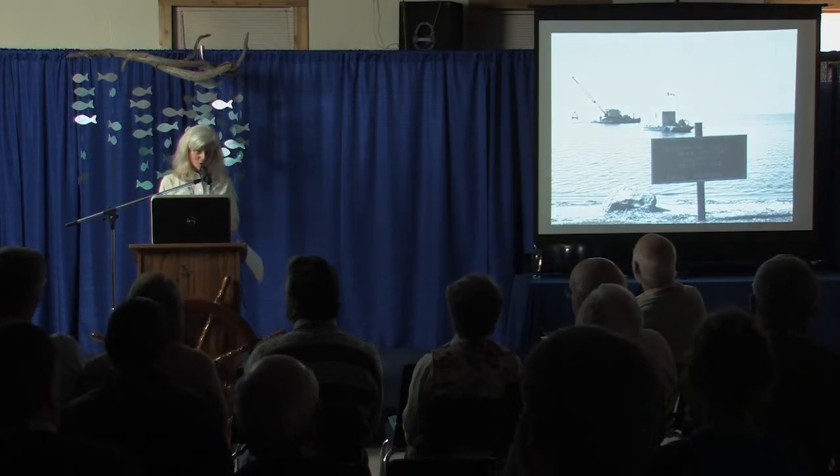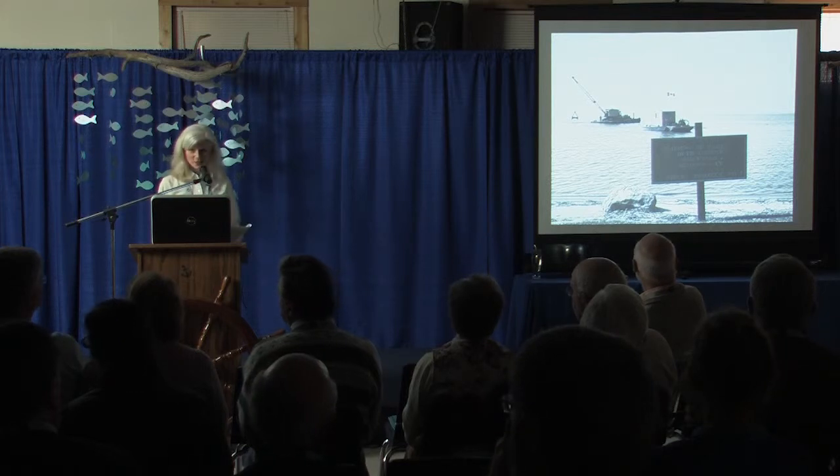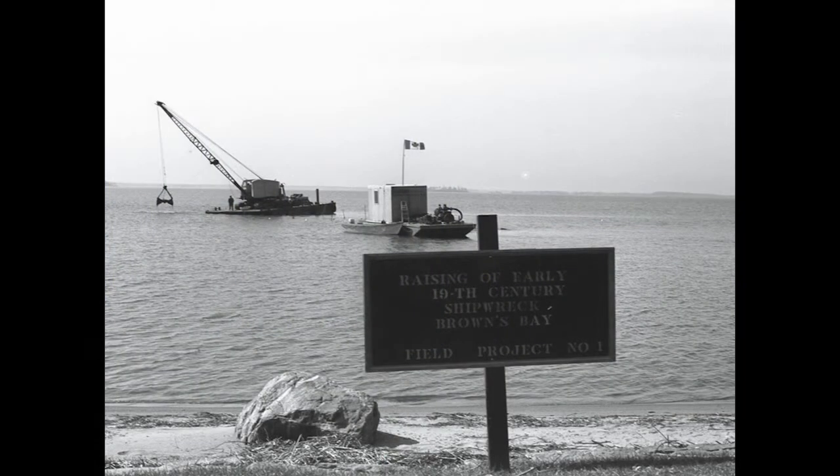So before I talk too much about preservation in situ, so shipwrecks on the lake bed, I just want to mention a bit about raising shipwrecks, because I find when I talk to people, a lot of people think that raising or salvaging wrecks automatically preserves them. Well, this just isn't true.